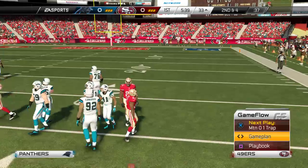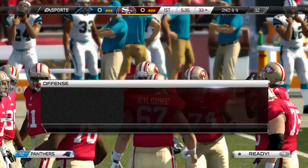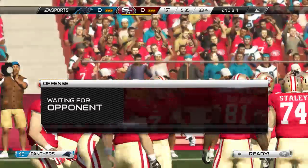Nice run that time. When you run the football like this, over a period of time, it's going to wear that defense out. There's no doubt about it. Nice job by the offensive line.